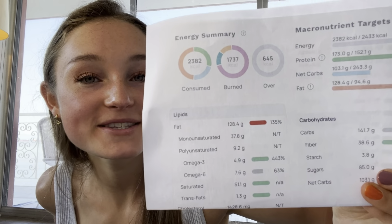Chronometer is telling me I'm 645 calories over, and that's just because I have my weight set in there, and I never told Chronometer, hey buddy, I'm on a mini bulk right now, let's ramp these calories up. So they're telling me I should be eating like 1,700 calories per day, which isn't even as much as I was eating on my cut to lean out. So I definitely did a little macro override there to bump my calories way up.